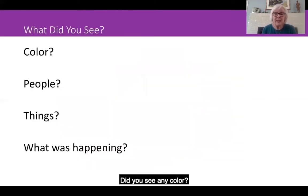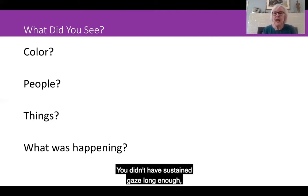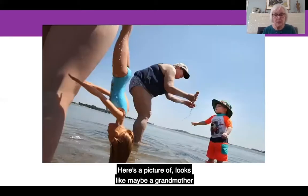So what did you see? Did you see any color? You might have seen some blue. You might have seen some people, maybe. You might have seen some things, maybe. But did you know what was happening? Did you understand what was happening? No, you couldn't. You didn't have sustained gaze long enough, and you didn't have the ability to shift to the elements. So let's look at what you missed.